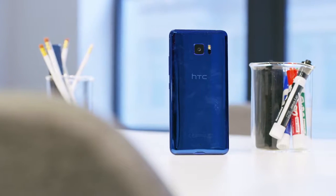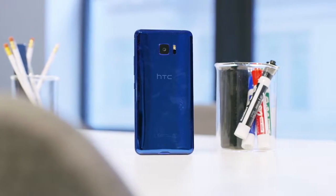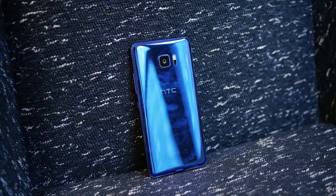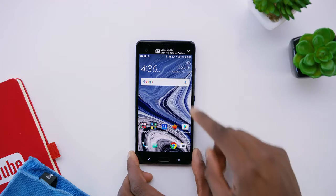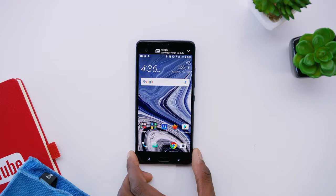So it's rocking pretty high-end specs, the Snapdragon 821, the Adreno 530 GPU, 4 gigs of RAM, and quality materials all around. I mean, you haven't seen many phones like this that are basically a mirror finish on the back. It's glass and metal. It's got the HTC skin over Android 7.0. Some sweet colors are available, and the cherry on top is, of course, how great this thing looks. So this thing might be a sleeper of a great phone.